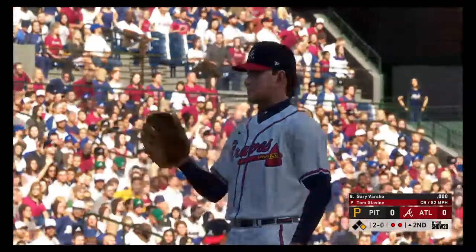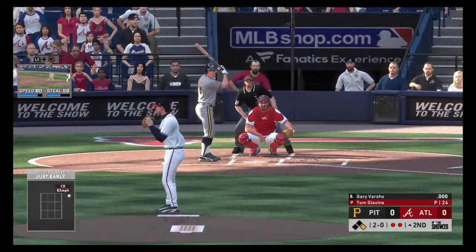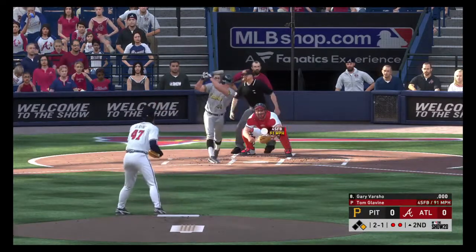Can't find the zone there as he lays off the breaking ball. Struggling to find the release point of that curveball. That wasn't a very good one. Somehow he's just got to find that feel because that's a pitch he's going to need going forward.